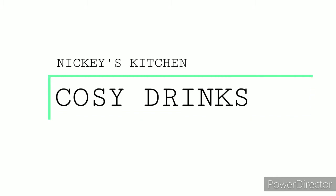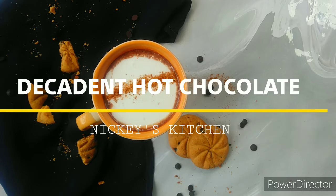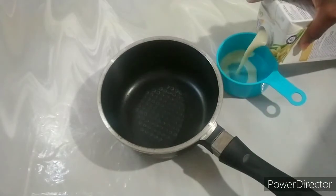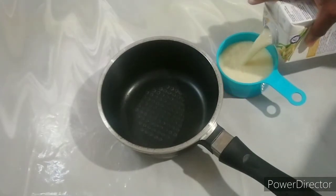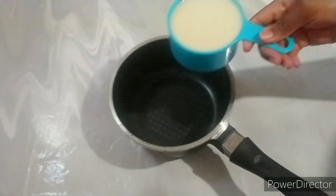We're going to start off with this decadent hot chocolate that's perfect for the Christmas season. To my saucepan, I'm going to add 1 cup of milk. I'm using oat milk, but you can use whichever milk you want to.